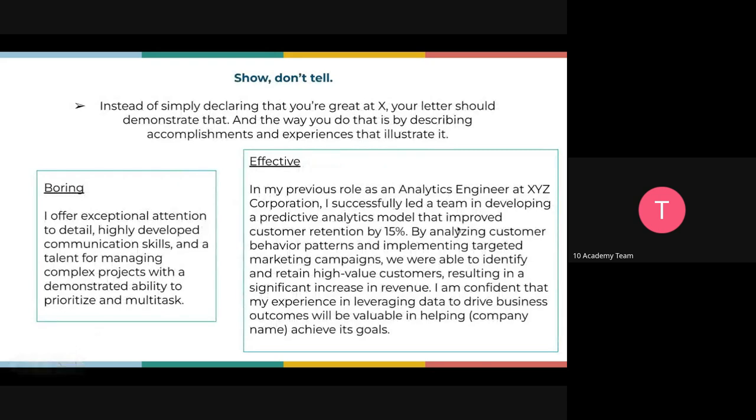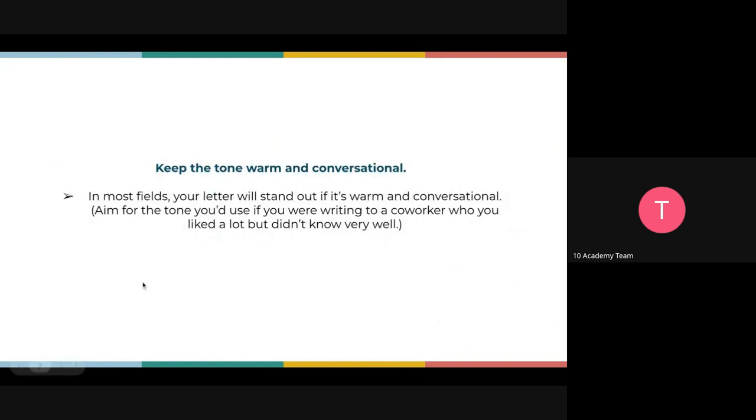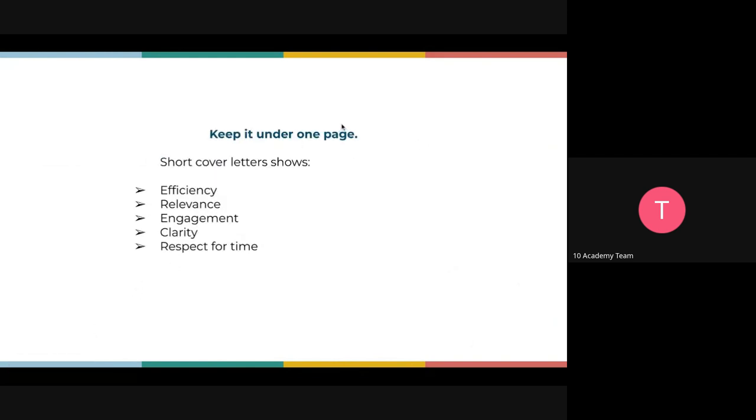So this is how you do it. Use the normal language that everyone can understand and keep it warm and conversational. Also keep it under one page, because why? This shows efficiency. Short cover letters save time for both you and the hiring manager, allowing for quicker evaluation.